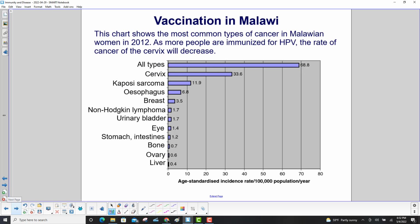This chart shows the most common types of cancer in Malawian women in 2012. As more people are immunized for HPV, the rate of cancer of the cervix over here will decrease.